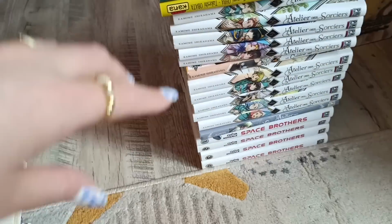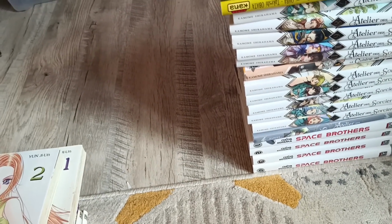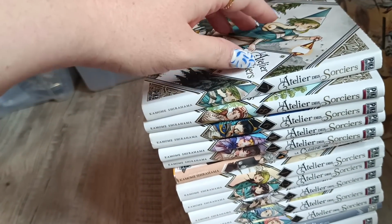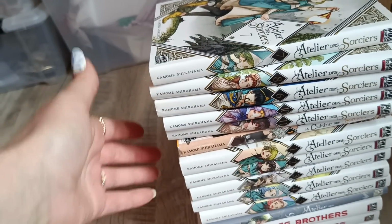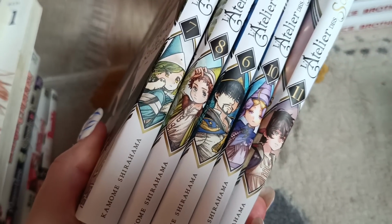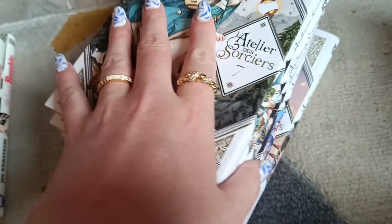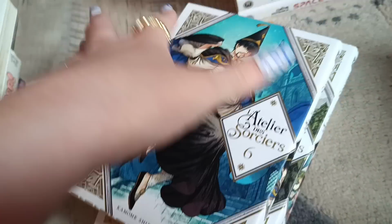And then here is a pile of ones that I bought with the intention to read. Like I wanted to read them. I'll do them after. So first we have Atelier des Sorciers, which I loved. But you've probably seen me talking about this series before because I really loved it. That is not number 9, that's number 6. Put it in the right order.